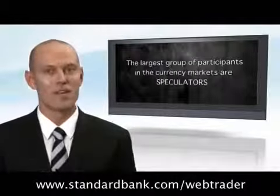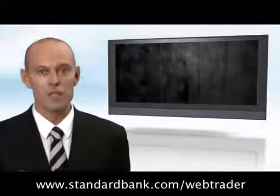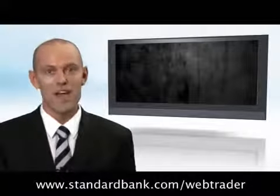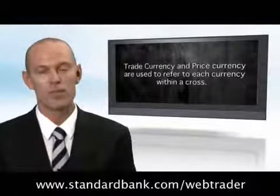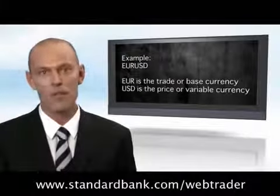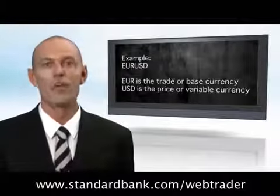But by and large, the largest group of participants in the currency markets are speculators. Currency trading produces the opportunity to realize a profit. Rising and falling rates of exchange present opportunities for speculators to trade on the market direction of different currency pairs. This means an investor is speculating on the prospect of one of the currencies fluctuating in value against the other currency. The terms trade currency and price currency are used to refer to each currency within a cross. Using euro-dollar as an example, the euro is the trade or base currency, and the US dollar is the price or variable currency. The trade currency is often the one with the highest value.